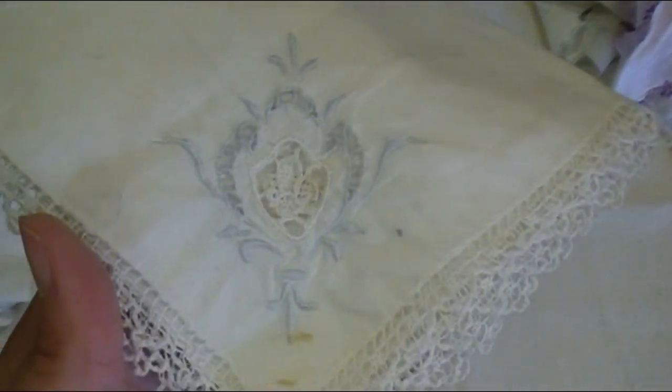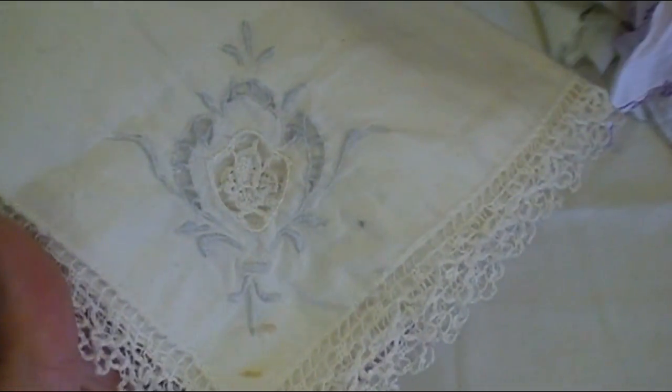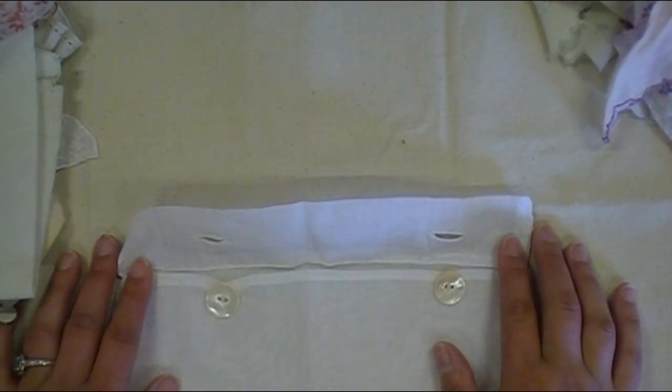Here's another one that's got some detail in the corner. I'm trying to speed up a little bit, so I'm not going to open up every single one that's kind of plain all over except the corner or the edging. I don't think this is old. I don't know what this feels like. I could be mistaken. Oh, this is a bag, you guys. I didn't know that when I first grabbed it.